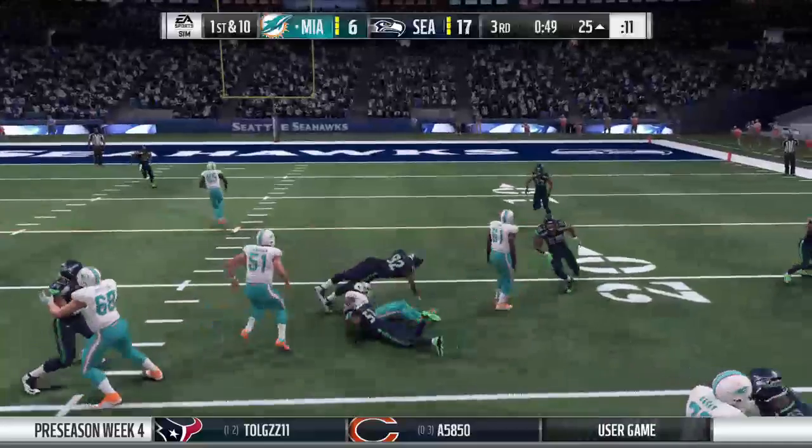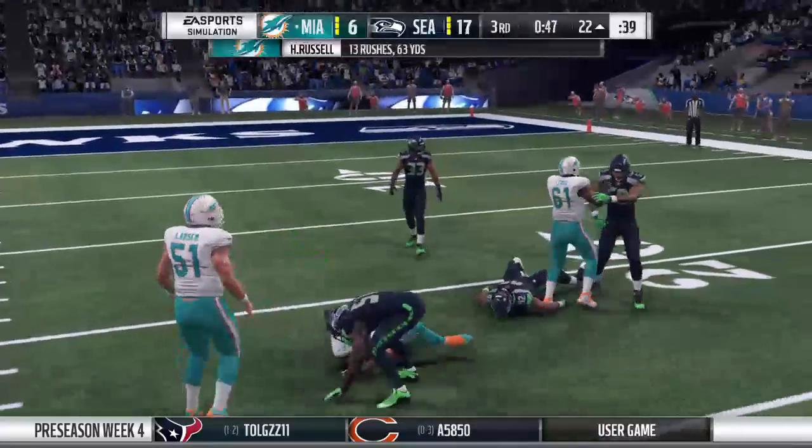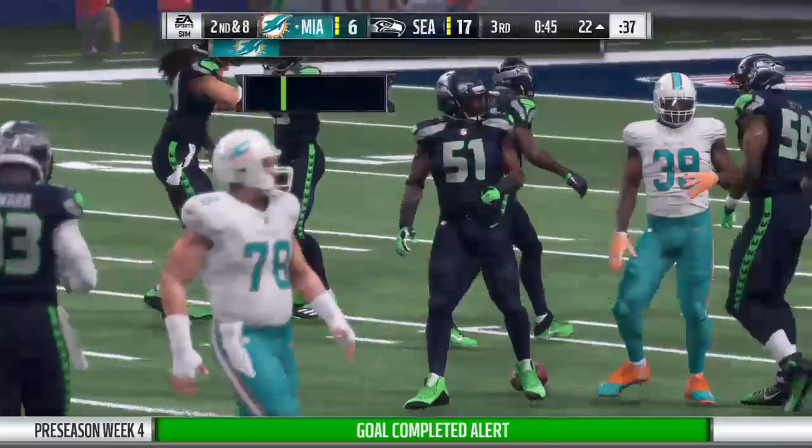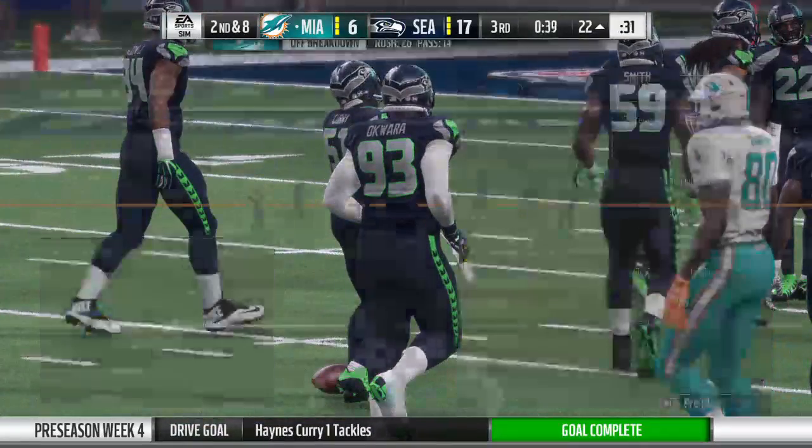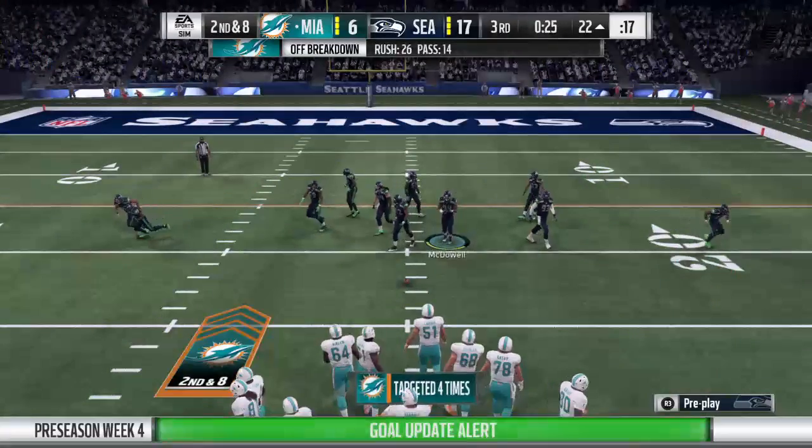Now a handoff here to his running back. And he'll get a couple here down to the 22. Well, he's looking for some running room, and there wasn't a whole lot of it there on that play. I think he was lucky to get a couple of yards out of it. So those defenders, they were rallying to the football pretty quickly.